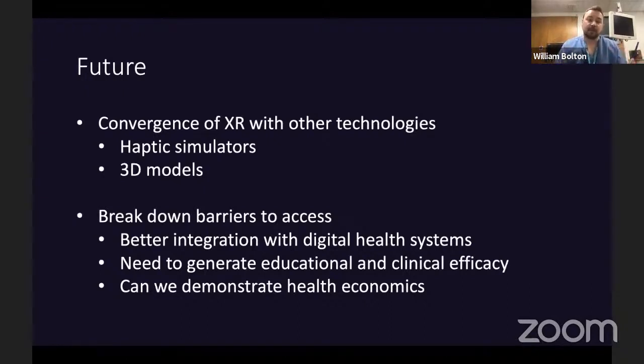So I think there'll be a convergence of XR with other technologies, like I said, the haptic simulators, maybe even 3D printing. Wouldn't it be cool if you could make a 3D printed patient-specific model, overlay extra information, maybe simulate complications like bleeding or whatever, and you actually do the whole operation and you change it up? Someone could throw in a complication here and there, or the anatomy slightly shifted because of the position of the patient or something like that.